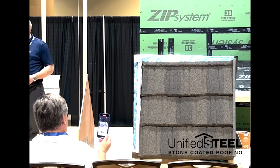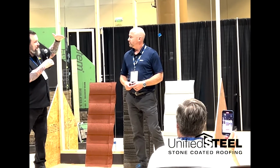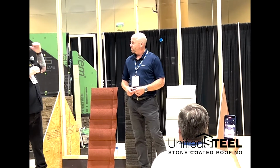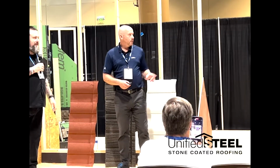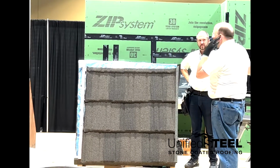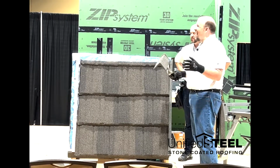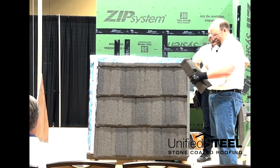So how do you deal with it when you're installing it? Like you're getting up there and you've got 6 inches left at the top of the roof as you're hitting the ridge. So the fantastic part about that, it is 26 gauge. I'll take my panel, bend it, cut it, form it, and it becomes the last course. There we go. That's awesome.